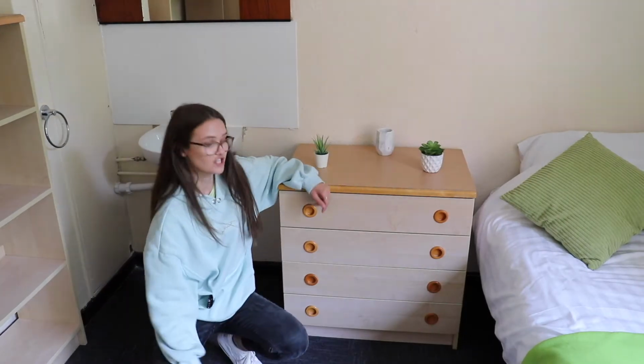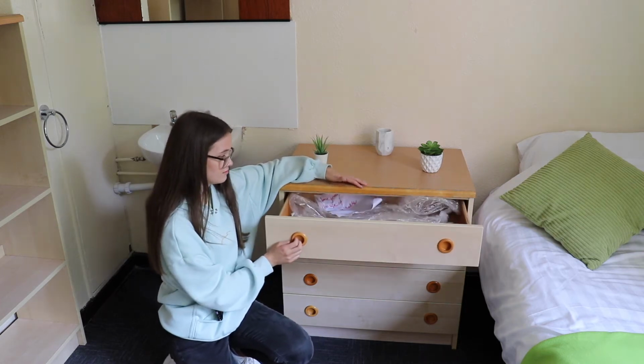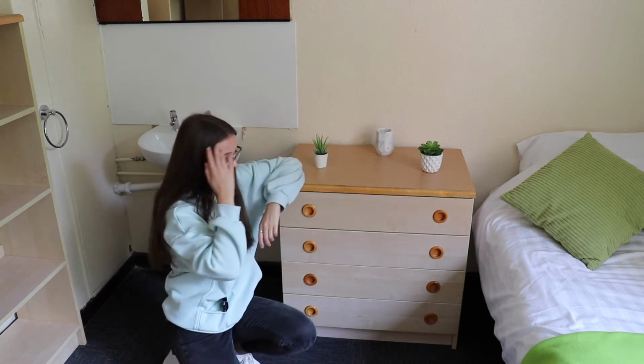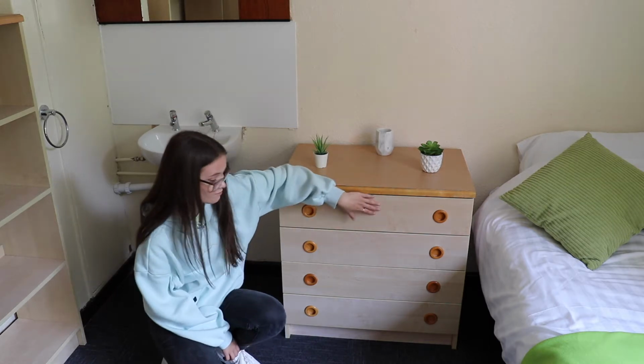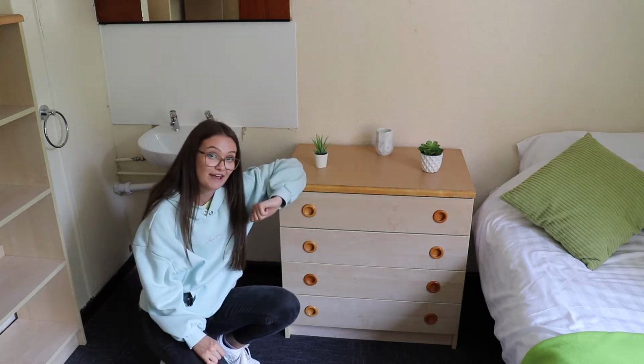Down here there's a massive chest of drawers, which again, really useful as a bedside table. I don't actually know what's in this, but we'll just keep that shut for now. Useful storage again, but it's not a massive chest of drawers, so if you are a person with a lot of clothes, bear that in mind.